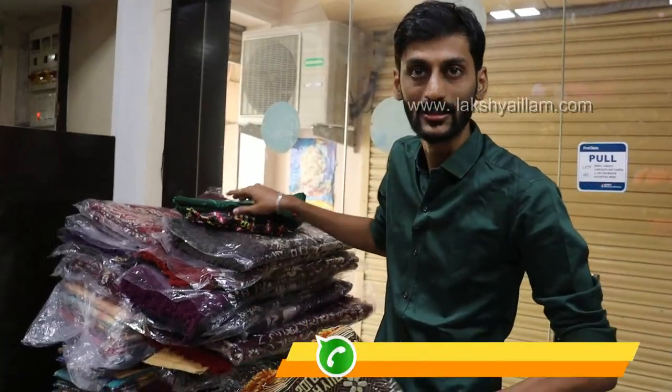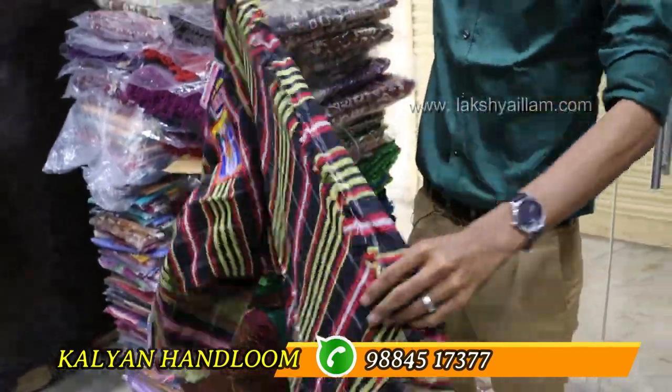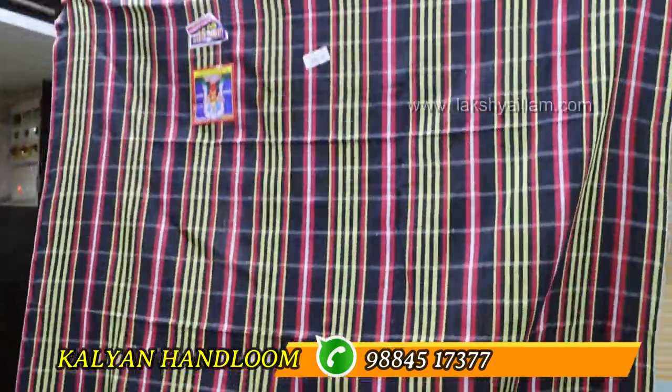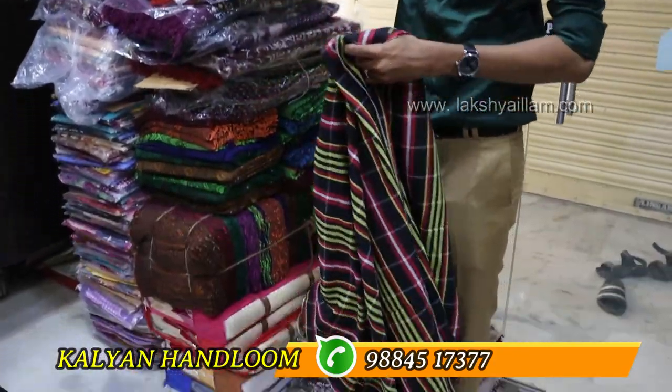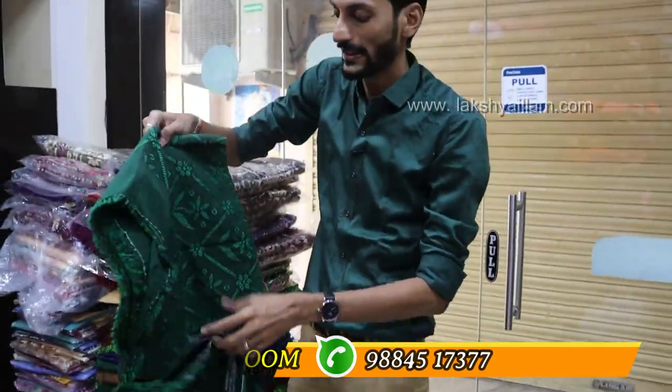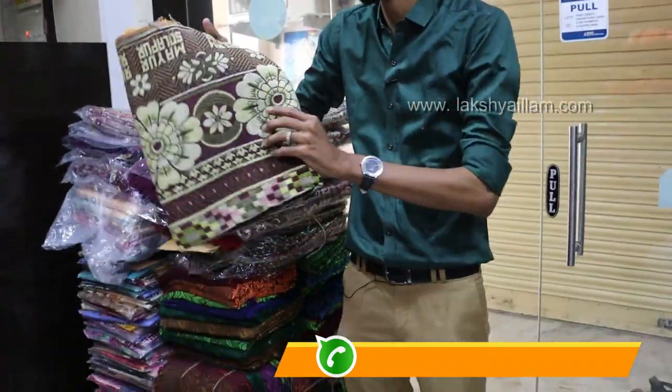Into the cotton bedsheets. Cotton bedsheets we have from ₹100: 100, 120, 150, 200, 300. Erode, Salem, Sholapuri, these kinds of items are there. From these, we have ₹100 onwards. 5 into 7 feet is the size, and the rate will be 100 onwards: 100, 120, 150, 200. Sholapuri bedsheets are very familiar.